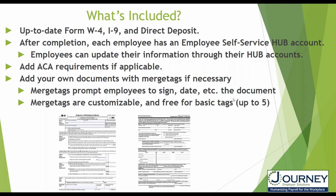After completion, each employee has an employee self-service hub account. So when you onboard employees with us, if traditionally you've been sending in your paperwork, we then have to send an activation out for the employees to activate their hub account. This is a window of 5 days. So we put them in the system, and they have 5 days to activate that account. As with everybody and anything, it oftentimes goes without them activating, and then all of a sudden they say, hey, I never activated that account, I need my pay stubs. So then we have to go through resending it or trying to get them activated on the back end.